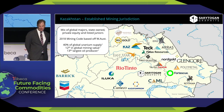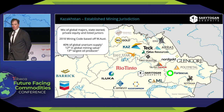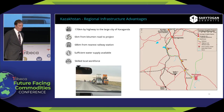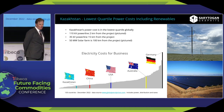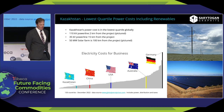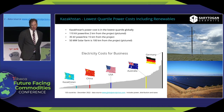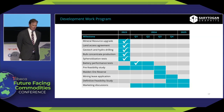It's a wonderful place to go mining, a great mining jurisdiction. The world's biggest uranium producer, number 12 in mining, number 13 in oil and gas. Power costs are going to be a big part of what we do with thermal purification. In fact, in Kazakhstan, 4 cents per kilowatt hour is the power cost. That is going to give us a tremendous competitive advantage.